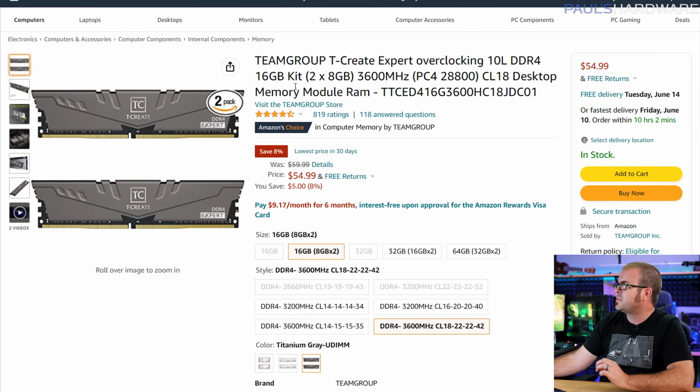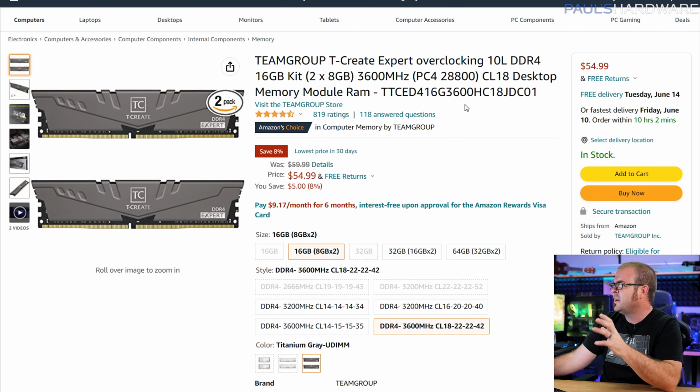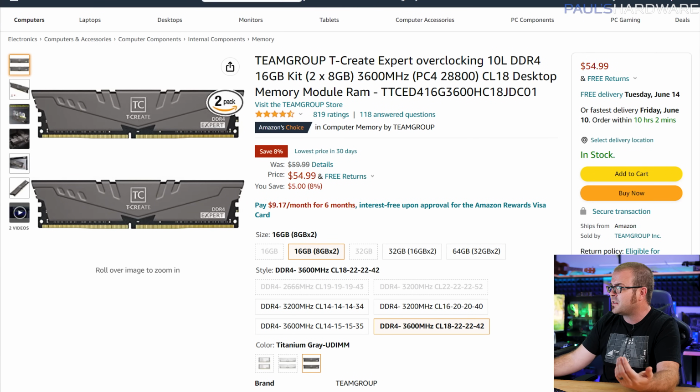This is the Team Group 16 gig kit that I've recommended for a couple months now. I'm still recommending it because the price has dropped down to $55 from $60, and it's a pretty simple gray design that should blend in with your build. If you don't buy this kit specifically, at least keep it in mind as a starting off point if you're comparing prices of other kits, because prices can ramp up pretty significantly, pretty quickly.